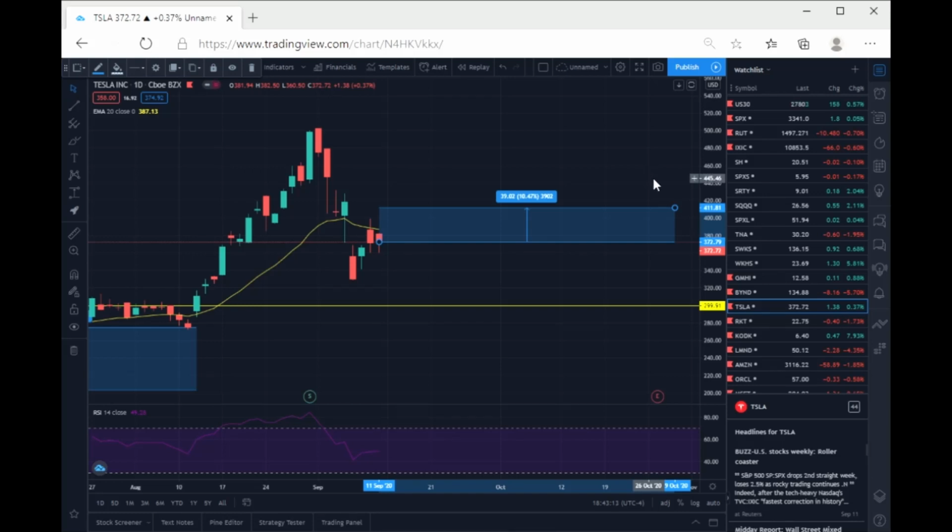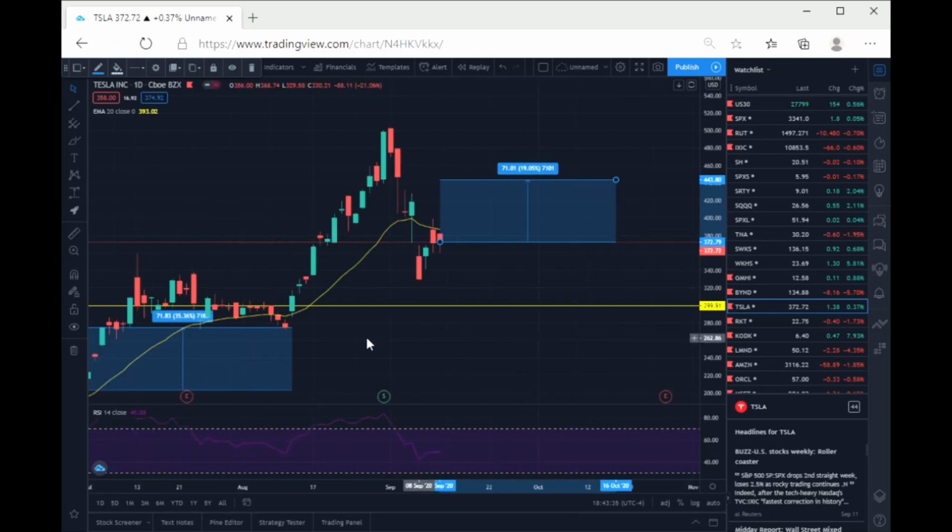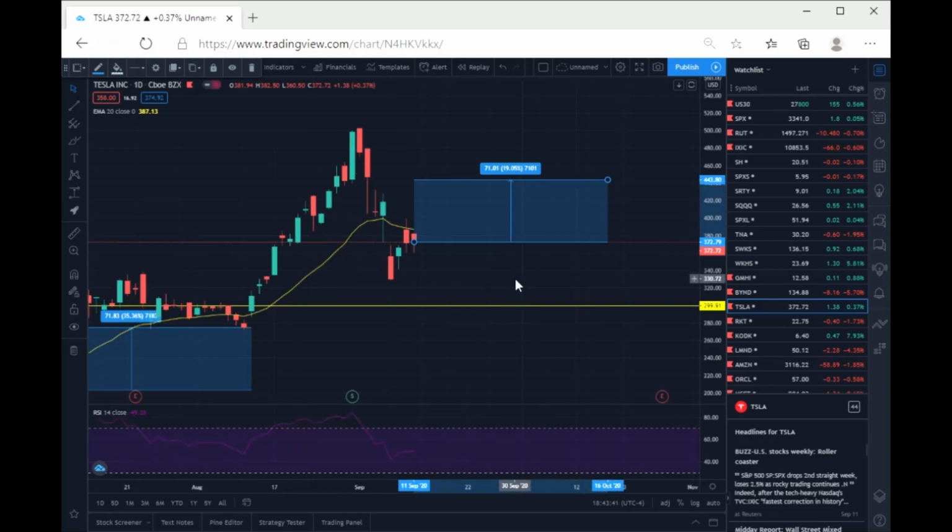So my plan is to accumulate throughout the week, just cost average in, and if it doesn't work, it doesn't work. I'm not really a long-term holder in Tesla. I just see this as a stock that's heavily traded, heavily shorted. I definitely think it has a good future, and if I were to hold shares long term, I would have to purchase them at a pretty cheap price, which I think might happen.